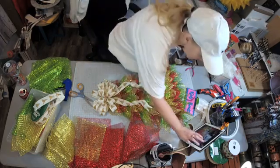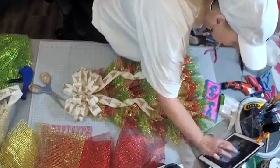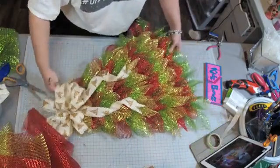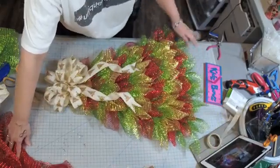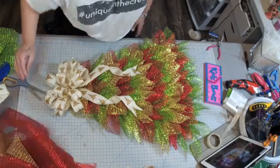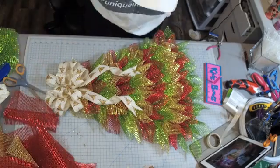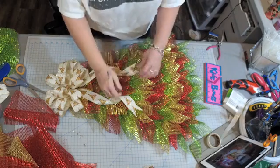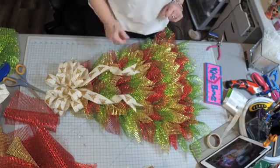I got to zoom down because this is just way too pretty. I can't wait to take a picture of it on my front door. Mary, I'm making another one with it. I'm going to make another one really quick since I have all of it cut and everything.